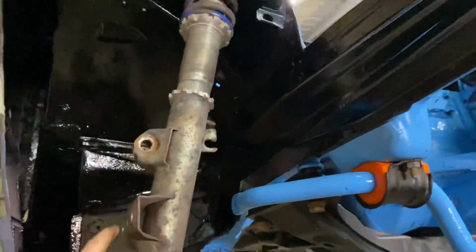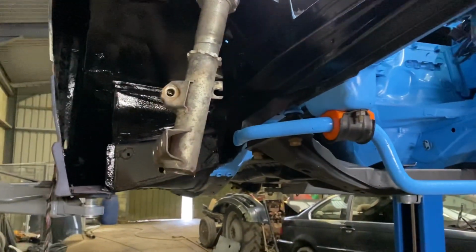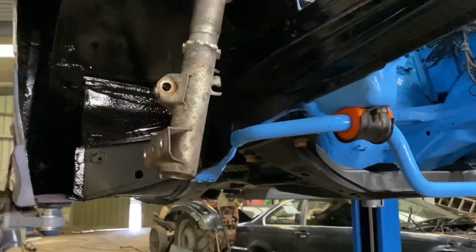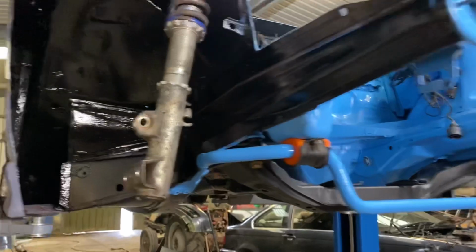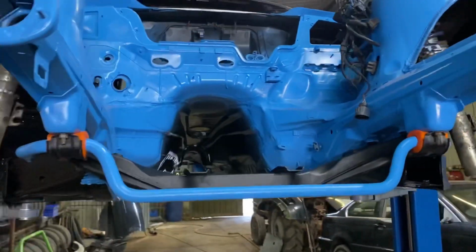You know, drive the car, learn the car, and then any changes you make after that, then you'll find the improvements time and time again. So as I said, these will do fine. The threads are all fine, they are adjusting. So yeah, we hopefully will get this back rolling today.